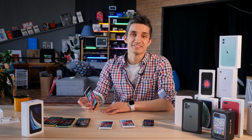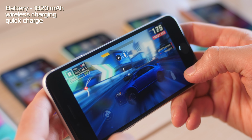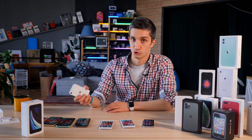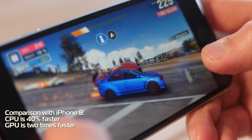The saddest thing about the internals is probably the battery. It's 1,840 milliamp hours, which is a total failure as it's probably the smallest modern-day smartphone battery. But Apple claims that the SE 2020 is as quick and long-lasting as the iPhone 8.